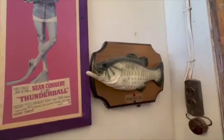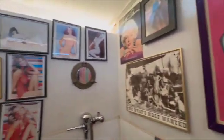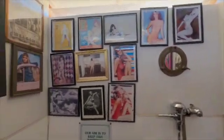This would be the men's room. And this came on and scared the shit out of me when I came on. Yep, men's room.